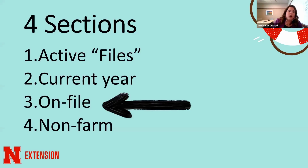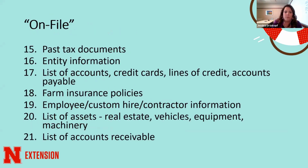All right, moving along to on file. And this is the one that we probably have all inherited, all of the past documents and what's happening. So we'll look at the on file and what we should keep. So past tax documents, and I'll have a slide about how long we need to retain each of these items.